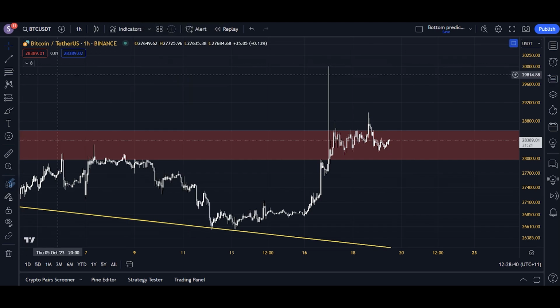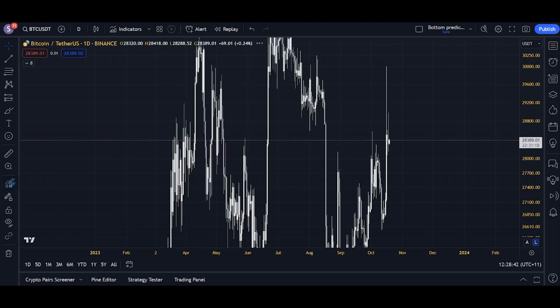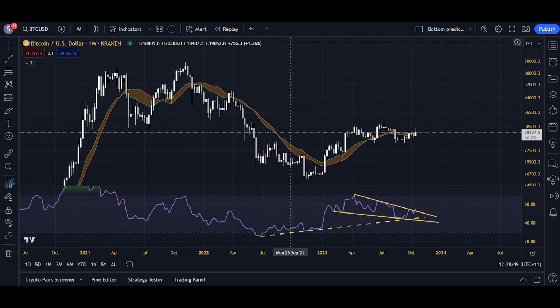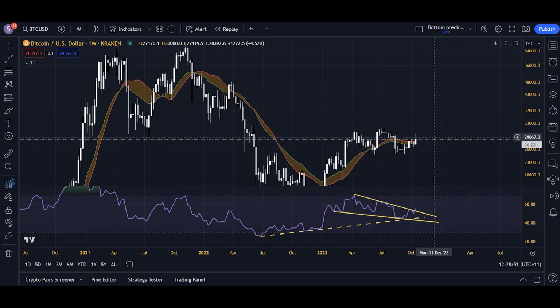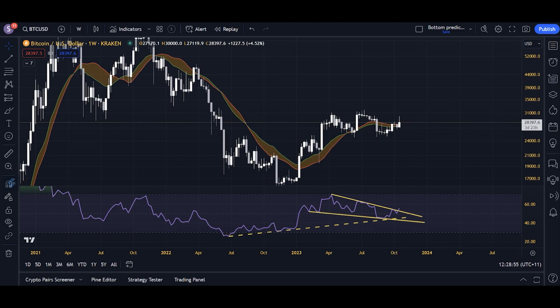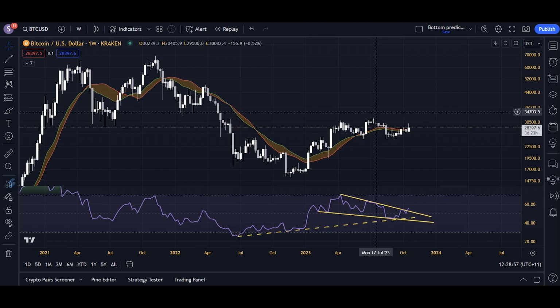Now, this weakness that we're seeing on the hourly chart, and on the daily chart with these big wicks to the upside and ultimately failure to break out, could be reflected on the weekly chart soon, unfortunately. The weekly chart, however, is still looking okay, right? But we've still got 4 days until the weekly candle close. So in the next 4 days, Bitcoin needs to prove itself. How can it prove itself?